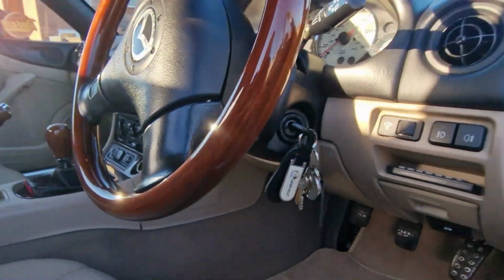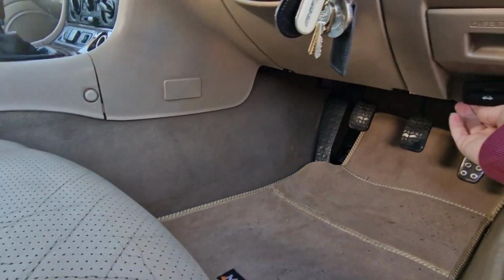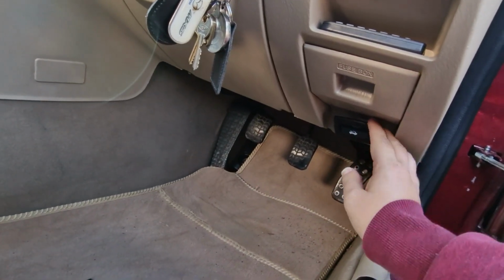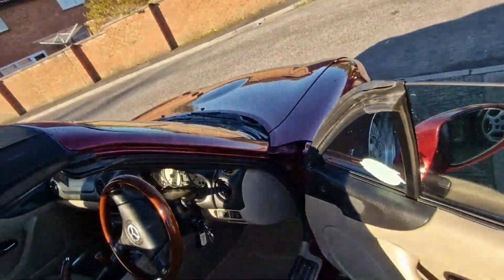So now let's go and do the bonnet. Oh, that's a fuse box. Oh look. Done it. You can see I don't know much about this car. It's just a walk around of how much I know about my car.